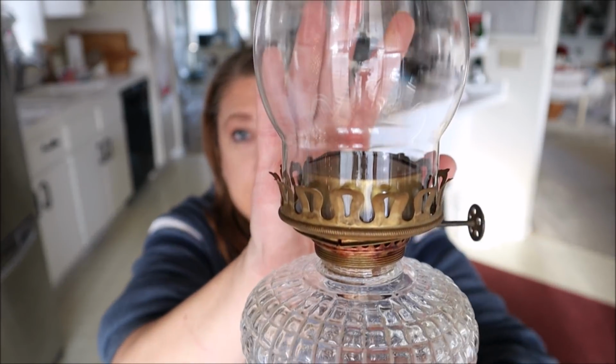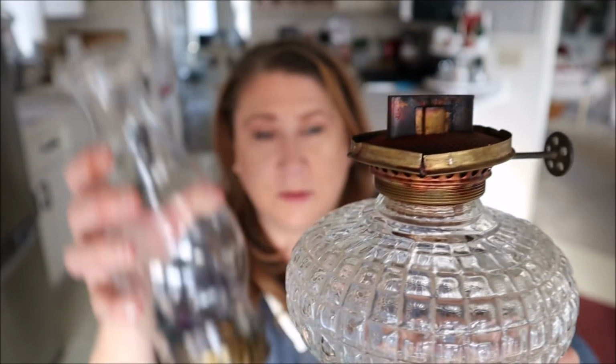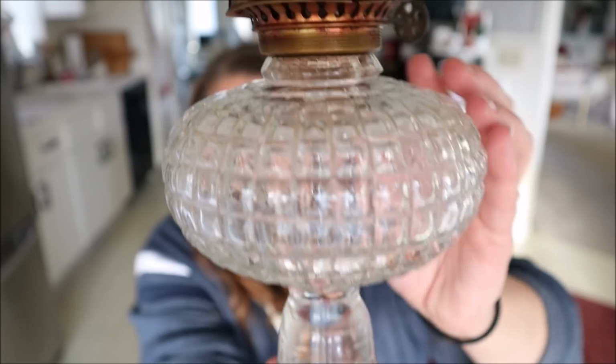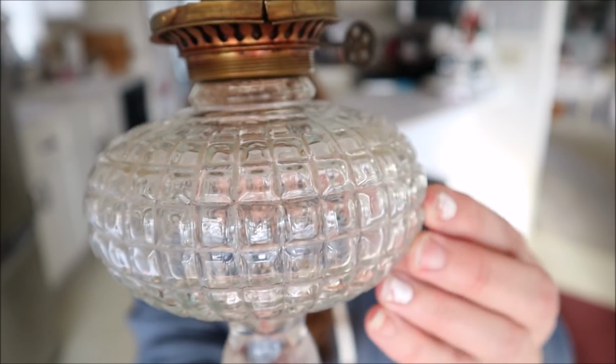Alright, so then I went down the aisle just a little bit longer, about 5 feet away. There was another oil lamp, you guys, and this one was $3.99, and it is gorgeous. It came with the chimney as well, and it looks like this. Look at this. It is so gorgeous. I'm going to take this off here real quick. So gorgeous. Absolutely beautiful. I love it so much. I think this is so pretty. The design on it is so gorgeous.